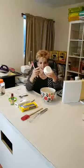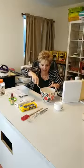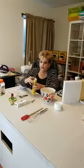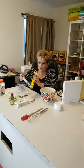Save the jar because you want a jar that you can't see through. You don't want any sun to get to it. It should be opaque, like Brian says. The sunlight does not degrade the ingredients. Then you're going to take only one of the hemorrhoid cream.